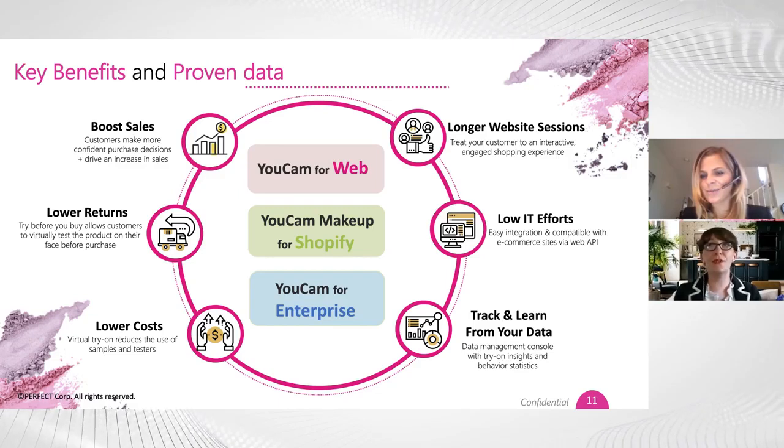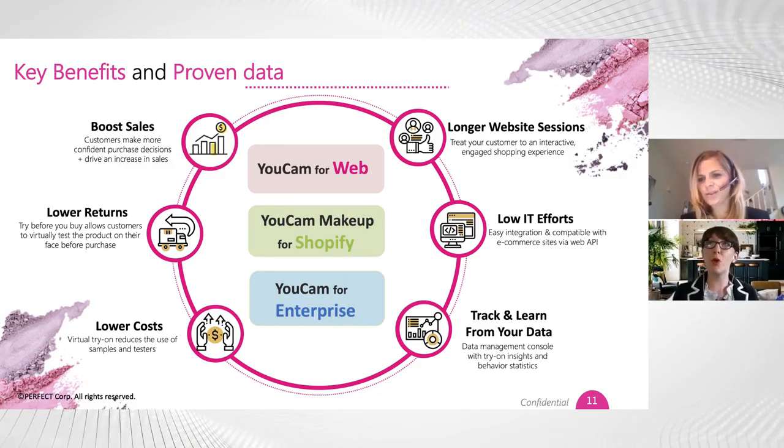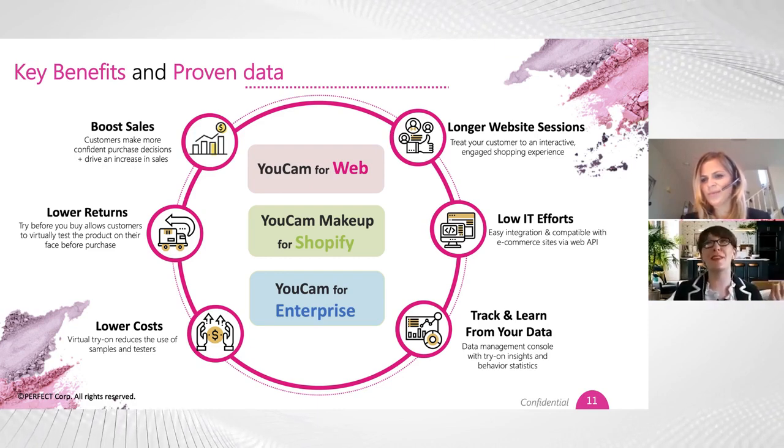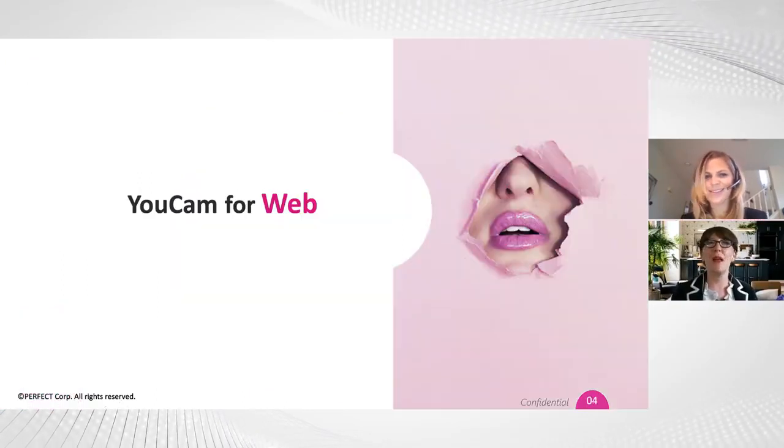Yeah, those metrics are huge. It's definitely something that every brand needs to know their consumer a little better. And what better way to get to know your consumer than to give them something that's fun to play with and look at the metrics from their play to make a purchase decision.